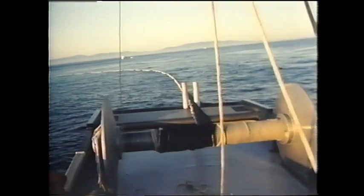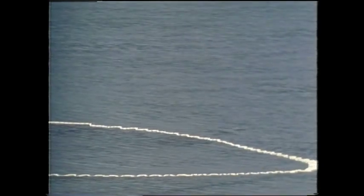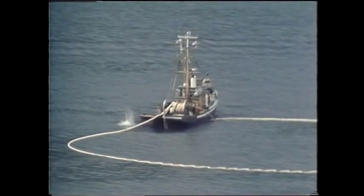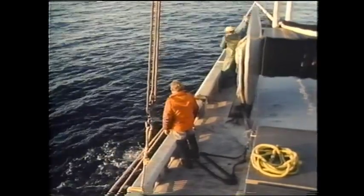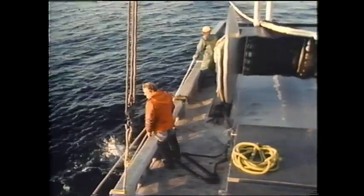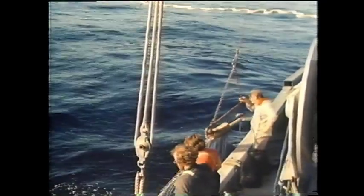Now the net can be brought in and the purse closed. The line of floats shows how one end of the net is attached to the boat, the other end winding up on the drum. This man is driving a plunger into the water to keep the fish from escaping before the net is fully pursed. Those are the purse rings that are pulled together to close the bottom of the net.